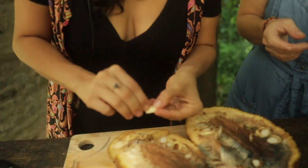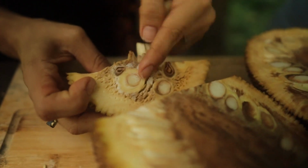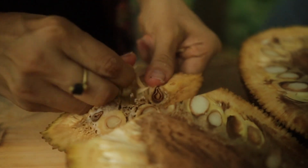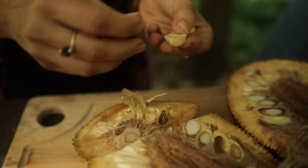What is interesting about this, you can see it has these little strings. And when you cut it, there is a latex. The vegan people use these strings, which are actually not part of the fruit, because the fruit is this. And these are the seeds. So you can do many things with the jackfruit. Just eat it.